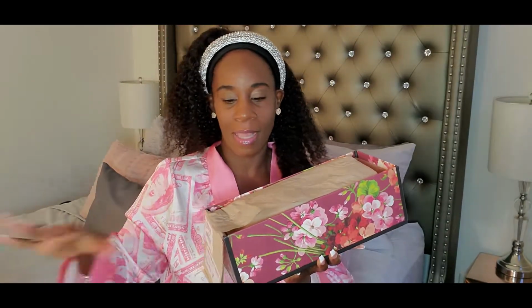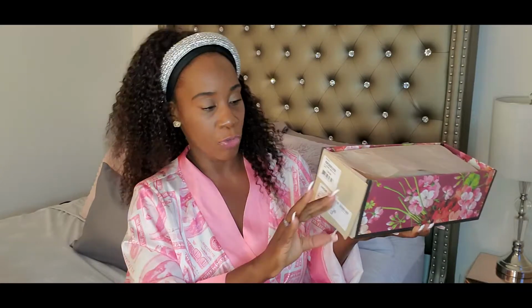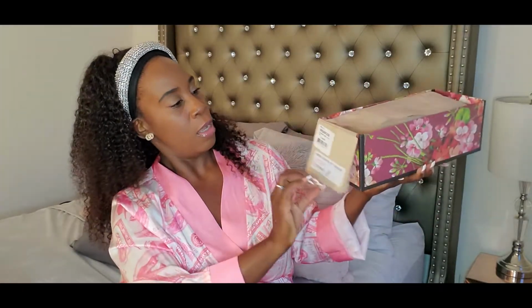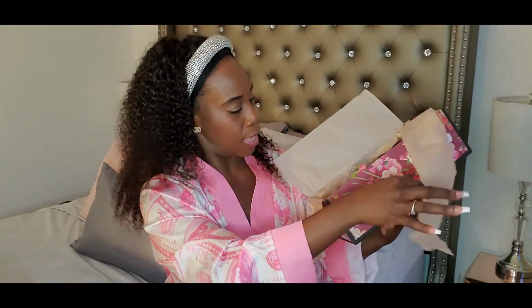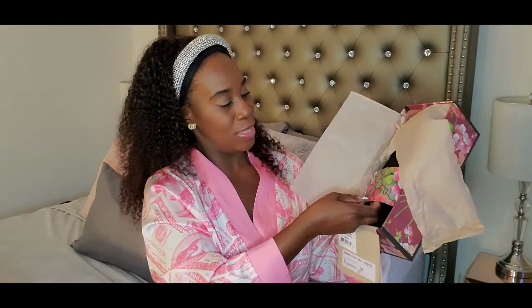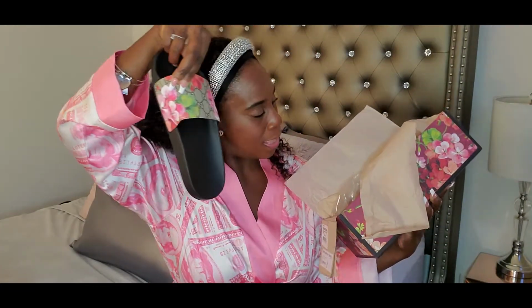Inside the box looks like. And mind you, this is not from the Gucci store. I purchased these from Bloomingdale's, which is an authorized reseller of these. This is hanging, I don't know why, but this is what it looks like. And so these are the slides.